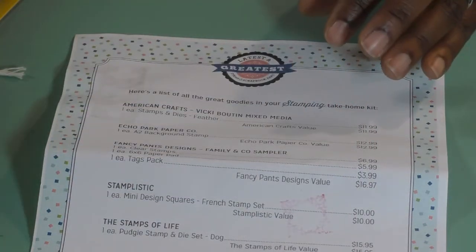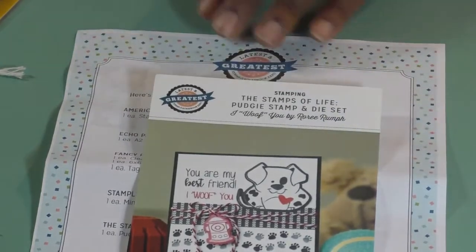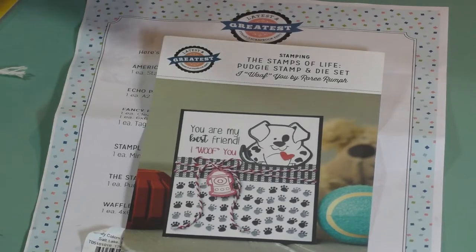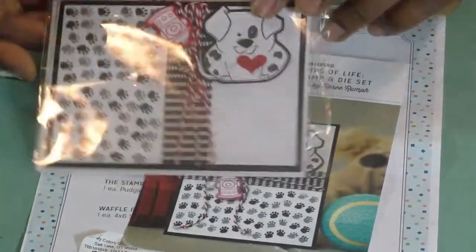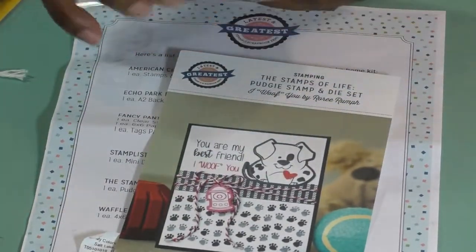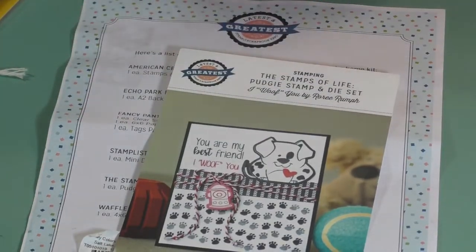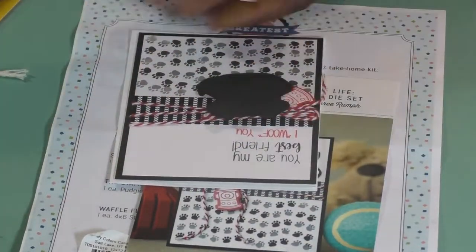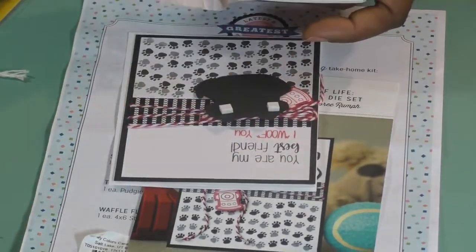And also what we created in class was this cute little stamp from the Stamps of Life with Stephanie Bernard. She gave that one to us. And this is the one that I created. I haven't put him on because I needed some foam dots. I wanted to pop him up a little bit, and so I did not adhere him to my card. But I think I'll go ahead and do that now. I didn't have the right size foam dot for him, but I have some right here that I can put on, little pudgy.